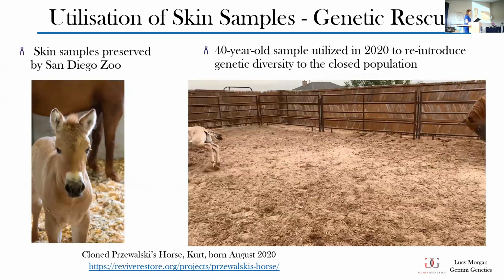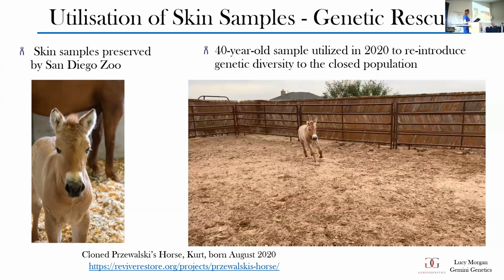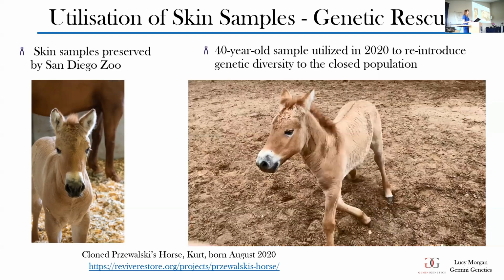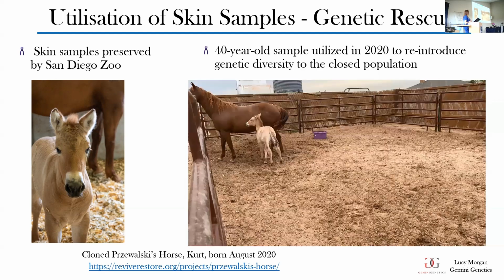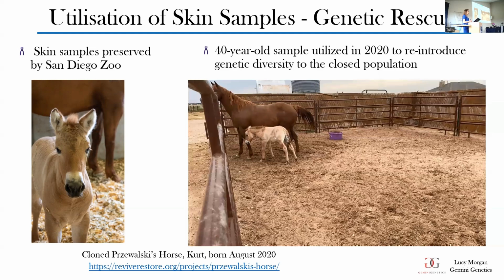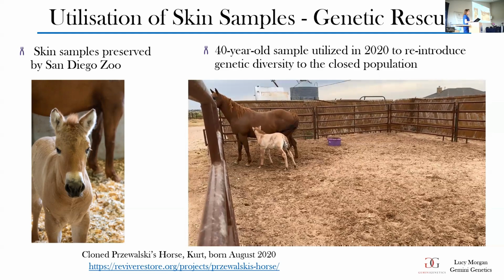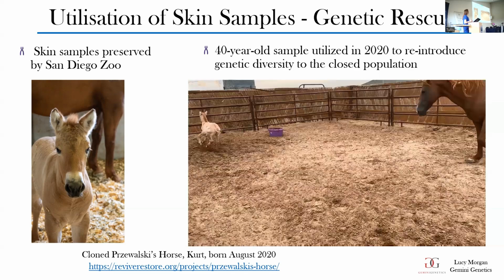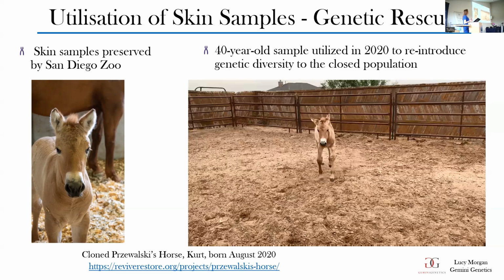And this is basically the principle that was done. So Biogen, Pets and Equine are now more on a regular basis working with San Diego Zoo and Revive and Restore. And they were responsible for cloning first the Przewalski's horse. So his surrogate mum was an equine. And he was produced from a skin sample that was preserved 40 years ago.